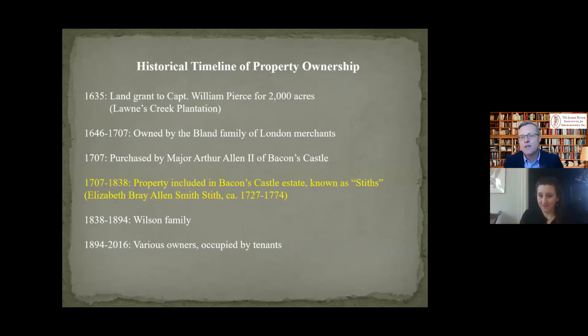My theory, which I think makes the most sense, is that when this property was at its height, at its zenith, Elizabeth would have been in charge of Bacon's Castle. And so I think just locally, this became known as Stith's Plantation, probably just to distinguish it from the main core of Bacon's Castle, because by that time, they owned literally thousands of acres surrounding Bacon's Castle. Jen can remind us what the acreage is that Preservation Virginia owns now, but it was many thousands of acres by this time and included this parcel. So I think that's where the Stith's name originates, and this will be significant a little bit later.